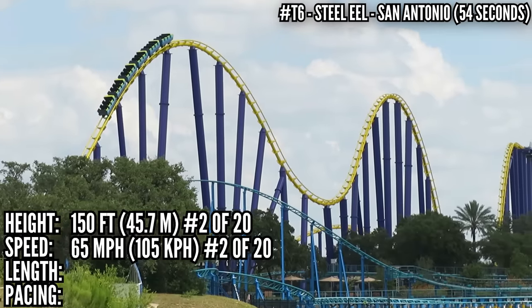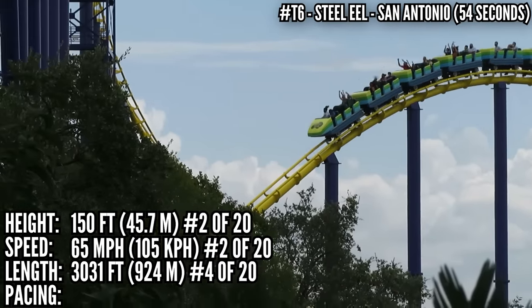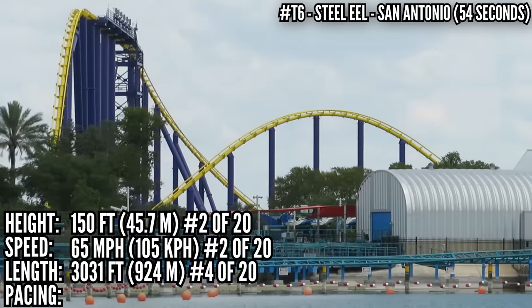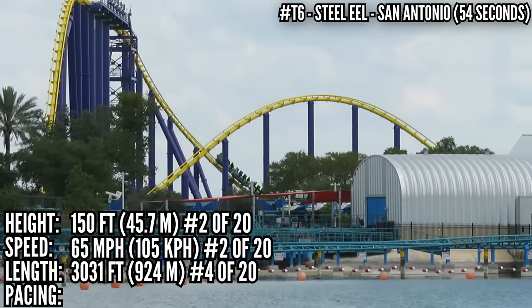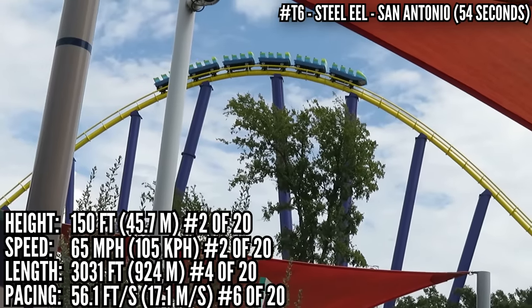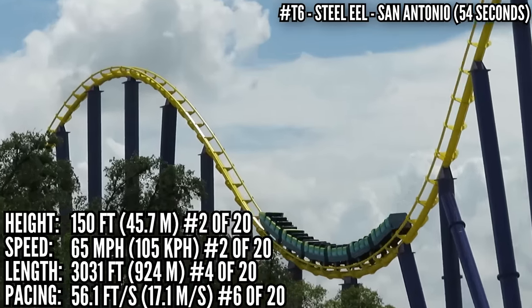It has a long layout of big airtime hills, a mid-course, and small airtime hills, covering over 3,000 feet of track and good for 4th. That mid-course does no favors for its pacing, slowing the train down, but gaining back most of it because it's so high off the ground, coming in 6th at 56.1 feet per second, just barely behind the other star coaster in the park, Texas Stingray.